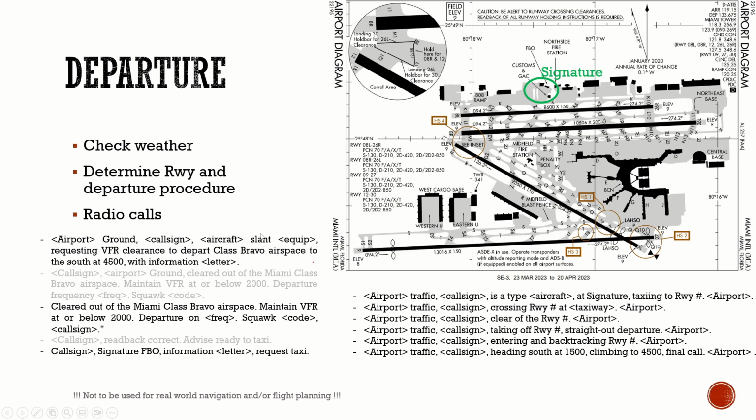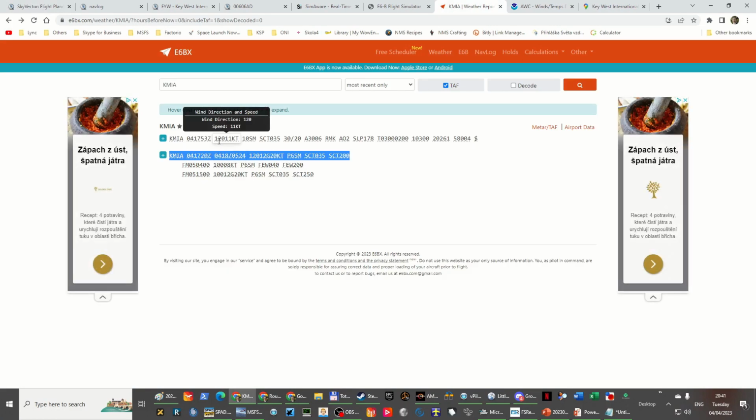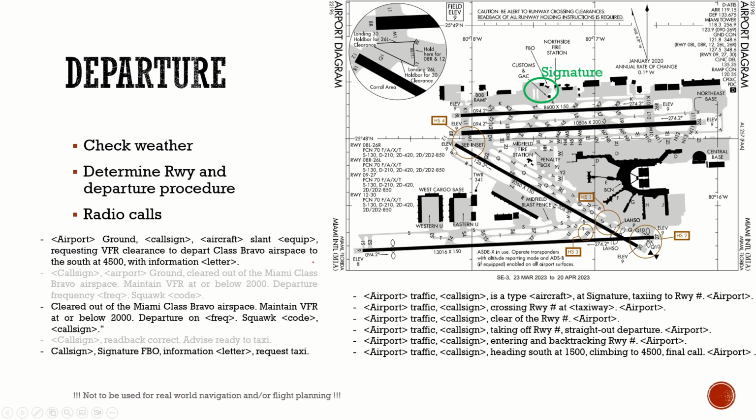Now, departure. Obviously, we should be gathering here at Signature, and maybe I spawned in a different place actually. Did I? No, I spawned correctly. So there is a Signature, it's an FBO, general aviation parking there. The winds currently are 110, was it? 120. So it favors runway 12 very nicely. The crosswind is not that high, so we can also depart from 8 left. It's easier than crossing the runways, but for practice, we can just spam the frequency and cross the runways. It's up to you if you depart 8L or 12. Both are fair game.